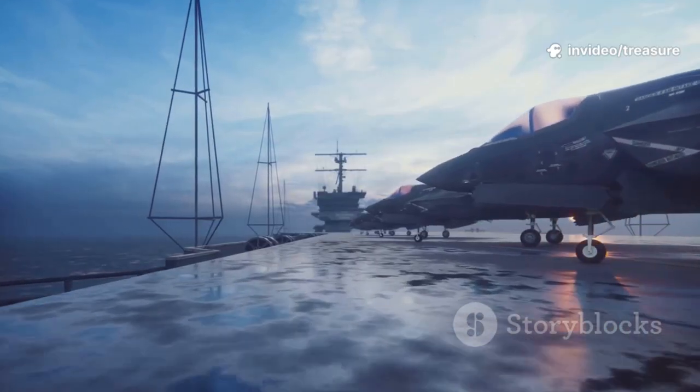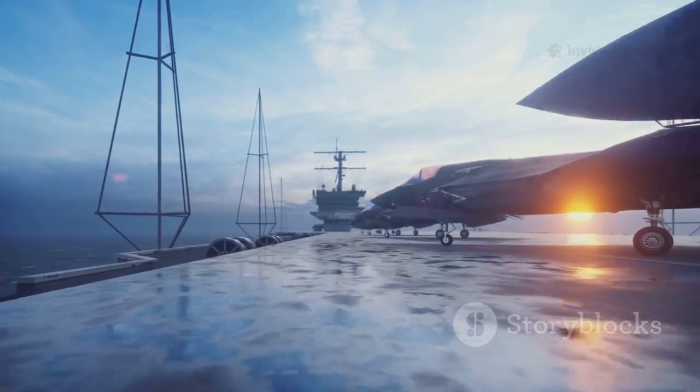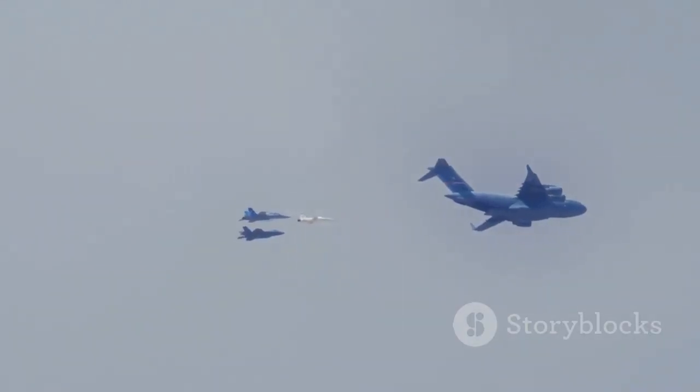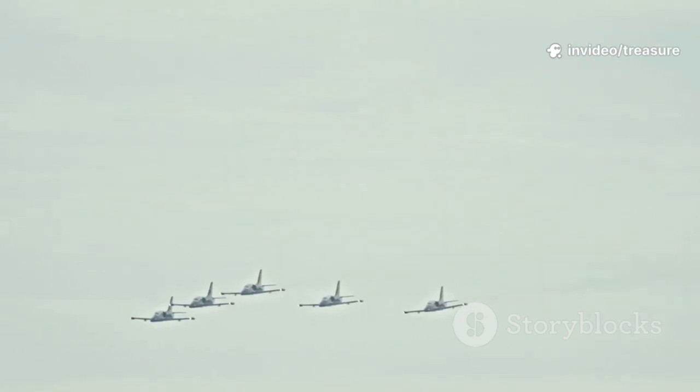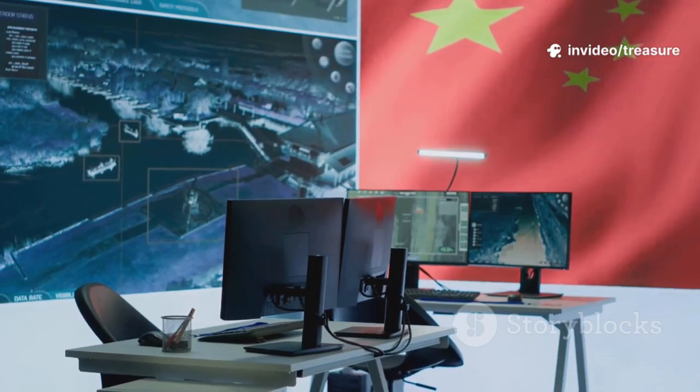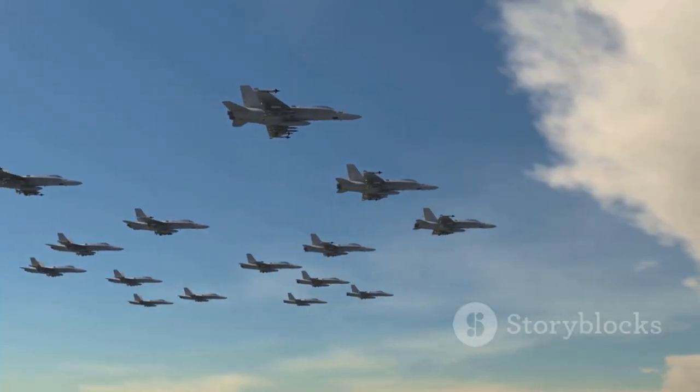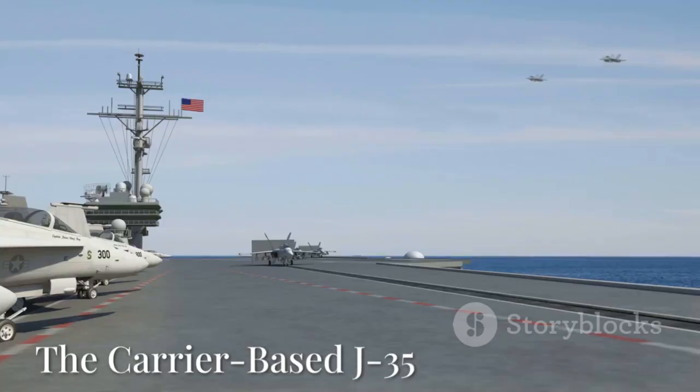Land-based J-35s can support naval operations from island bases, while carrier-based jets can fly alongside Air Force counterparts. This interoperability creates a unified, flexible fighting force. China's dual-variant strategy maximizes tactical options. The J-35A is designed for synergy across military branches.